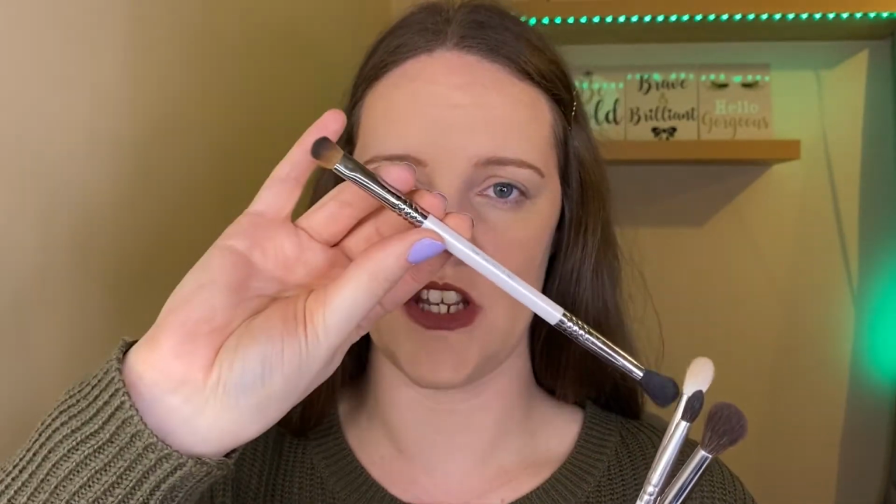I don't know if I'm going to reach for all of these brushes, but just to quickly go over them. Obviously this is the one that came with the palette. Then we have this one from Sigma, which is dual ended.